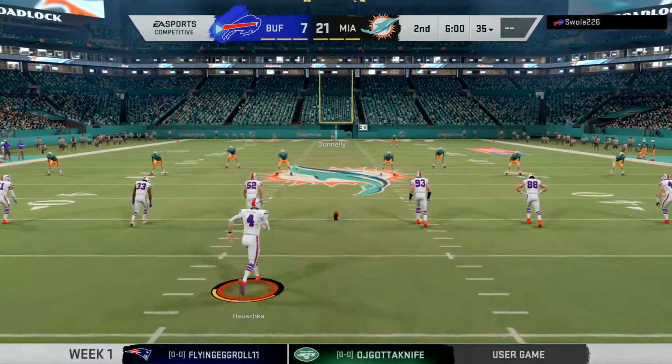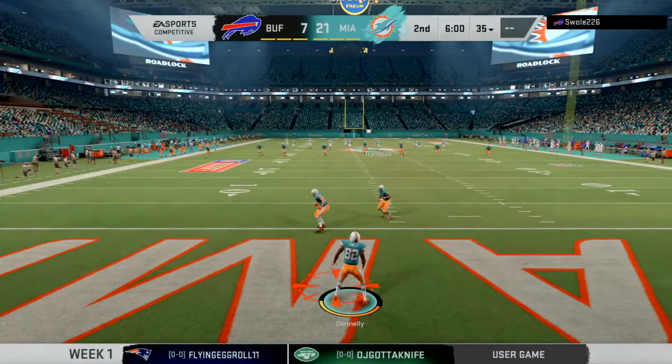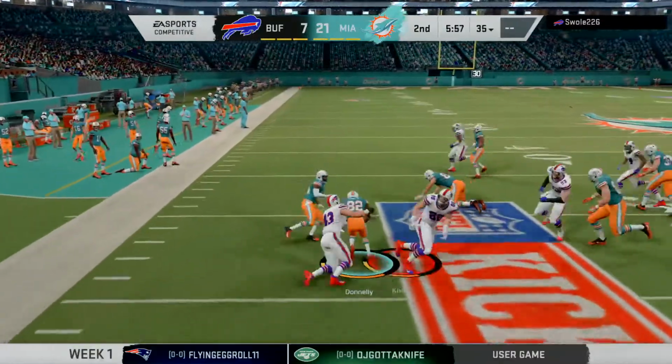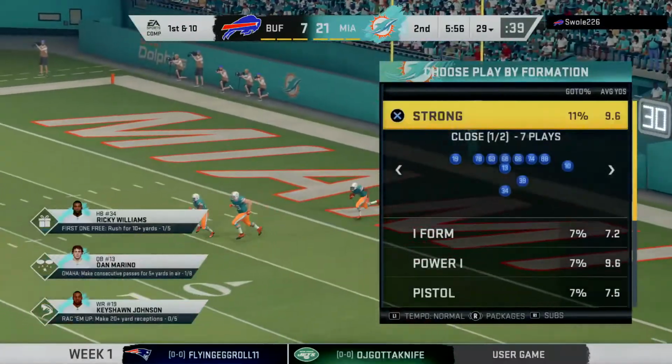Here's Hauschka now to kick it away. That'll be taken in the end zone. And it's a pretty good return here as he'll get it up to the 29-yard line.